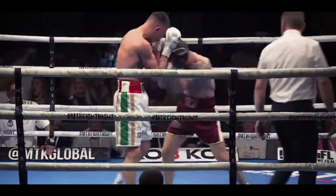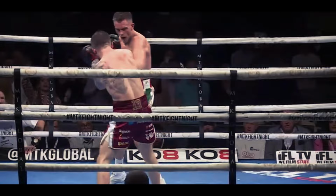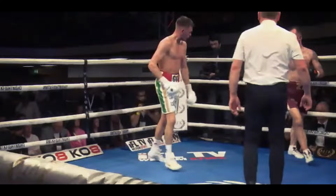Good shot back there from Gwynne. Three of these men like to stay out of range for long. Forward. Uppercut again from Luke Willis. It is pinpoint. Gwynne. Yeah, clean work, wasn't it? Willis, lovely work.